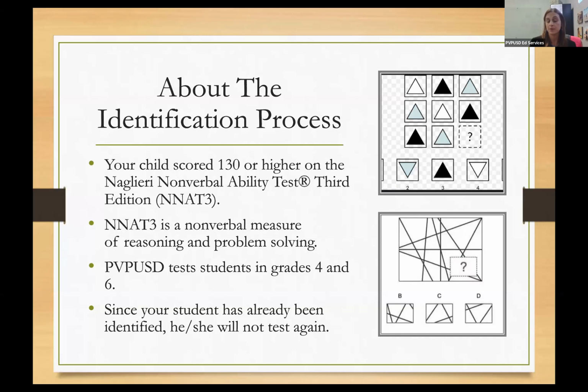I wanted to share a little bit about the identification process that we use here. Your child scored a 130 or higher on the Naglieri Nonverbal Ability Test, our 3rd edition, the NAT3. This test is a nonverbal measure of reasoning and problem solving. We test students in our district in grades 4 and 6. If you do have a student that's new to the district or incoming, we do occasionally test 7th or 8th or 5th graders as well.